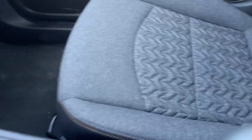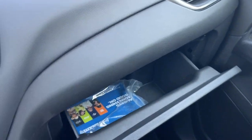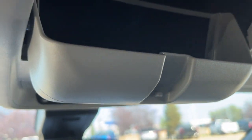It's gonna have that same stitching and finish on the passenger side here. That same finish on the door, but only with the power mirror and the power lock, power window, I apologize. And you got your center dash there as well. And of course, the glove box, and you're gonna have your sunglass case holder there as well.